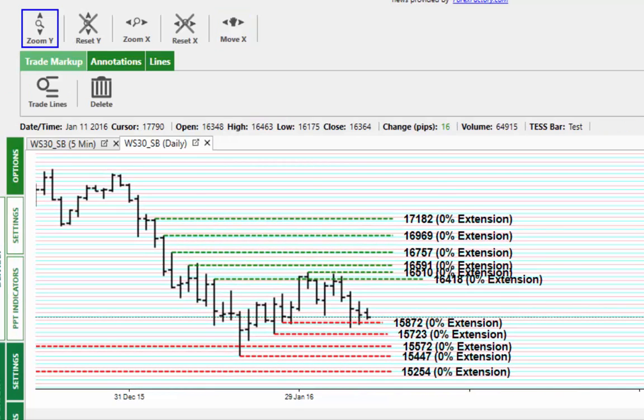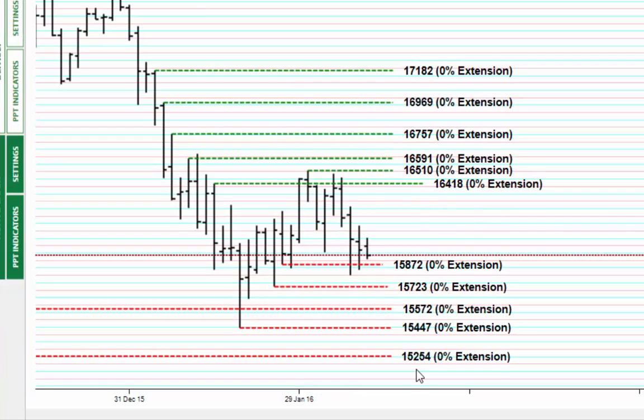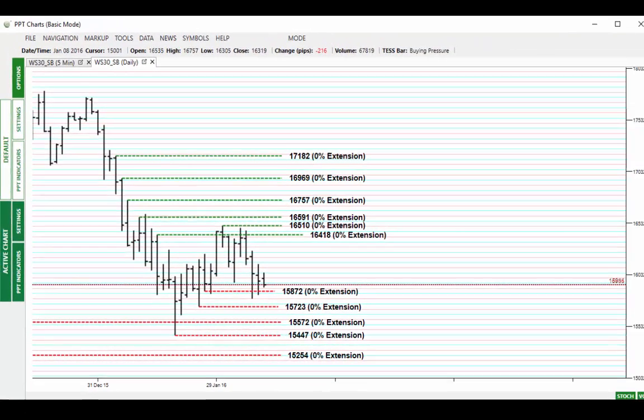Let's just get rid of the news. There we go. So now you've got a clearer picture of those areas of support and resistance to cover which direction the markets are likely to go. But I would expect it to go north because, like I say, they're going to do whatever they can to keep the thing alive.